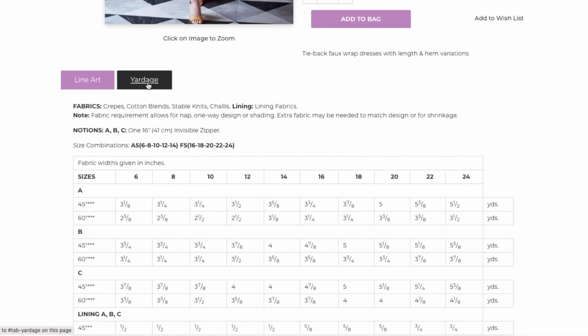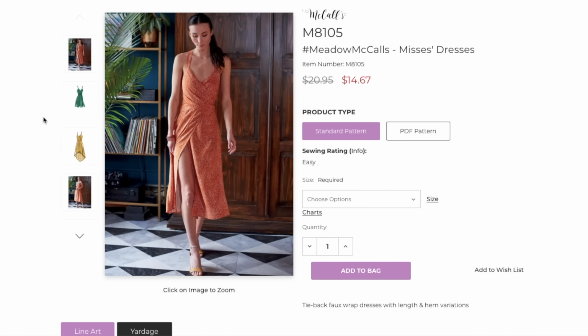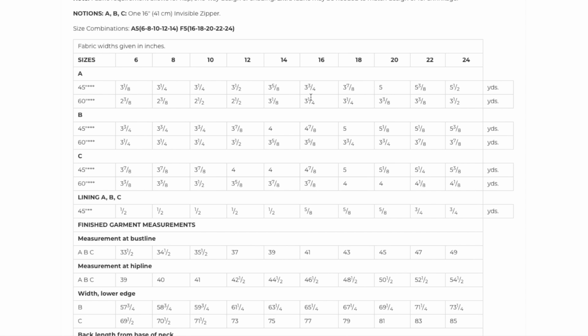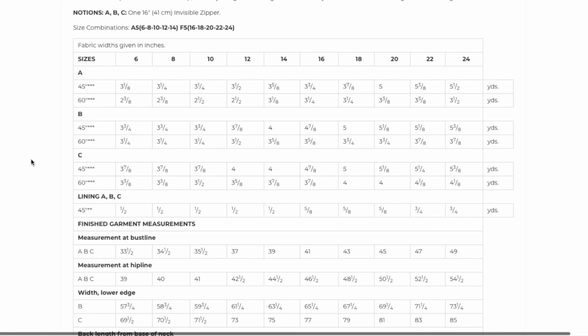So cute. Crepe, yes. Cotton blends, stable knits even. Challis. I mean, I bet you could make this out of any lightweight fabric in your stash. Like, I wouldn't go like wools or suiting or anything like that. But like some of those knits, you just size down. Oh, so cute. So you need a lot of fabric because of that bow. 3 1/4, 3 5/8, almost 4 for the max or the midi length.